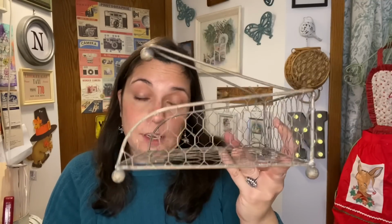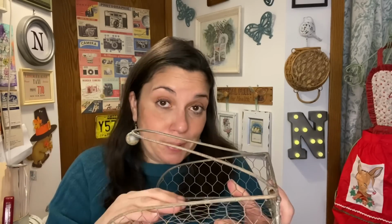Okay. And then the last two things, I did get this super farmhouse looking napkin holder for outside. We have a ton of picnics and family parties and all that good stuff, and I'm always putting a rock on my napkin, so I thought this would be really cute for outside for our summertime picnics.